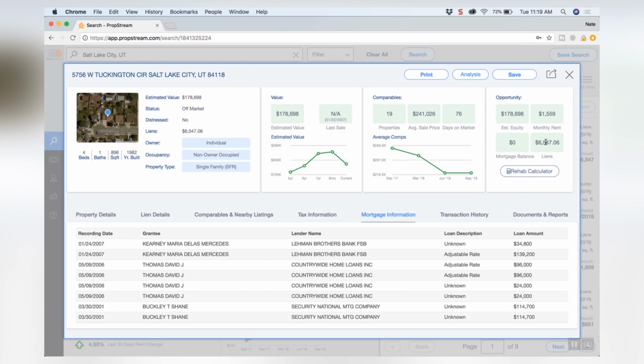And did they ever list this on the market? No, it's currently off market now. But if that lien gets out of control, it could go into pre-foreclosure, and now they'll most likely contact a broker. So we can. And now do I have their contact information? Well, that's what we have.